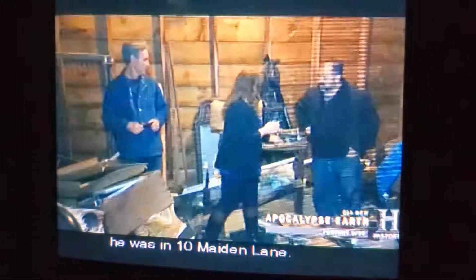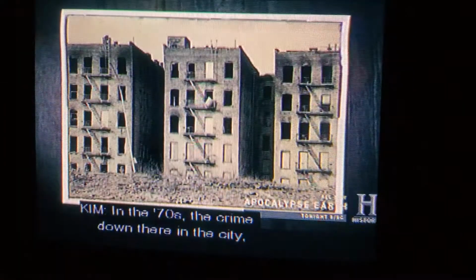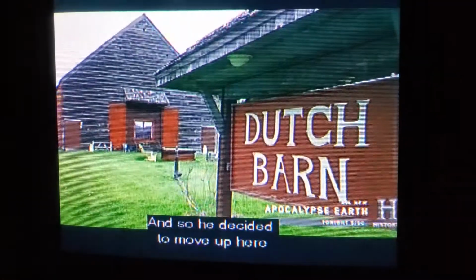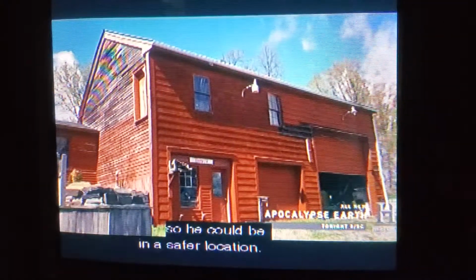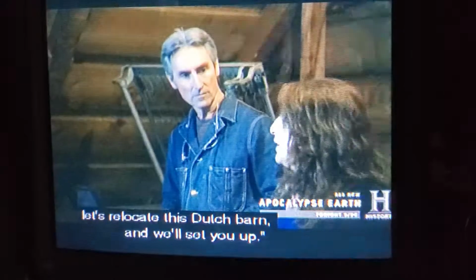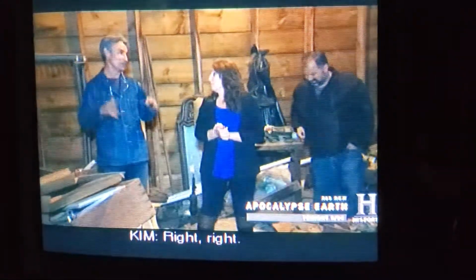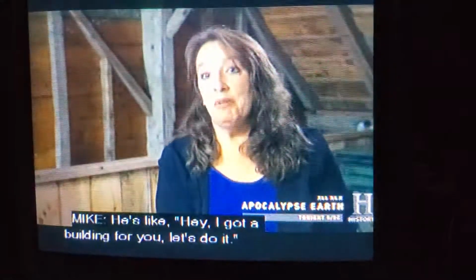How did it end up in this barn? Well, Lenny was in New York City. He was on 10 Maiden Lane. He was just getting tired of city life. In the 70s, the crime down there in the city was starting to get pretty elevated, and he was worried. So he decided to move up here so he could be in a safer location. My dad said, well, you know what? Let's relocate this Dutch barn, and we'll set you up. So he made it easy for him. Like, hey, I got a building for you. Let's do it. I haven't been upstairs in probably 10 years.